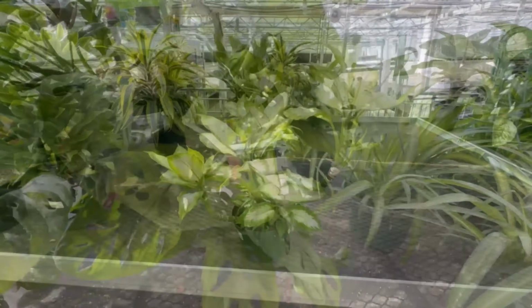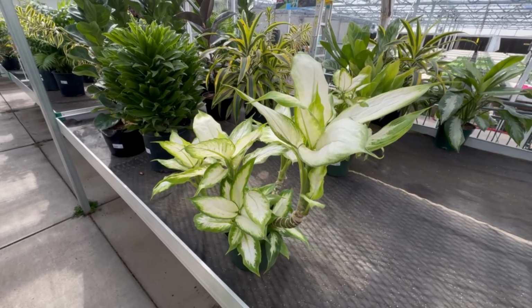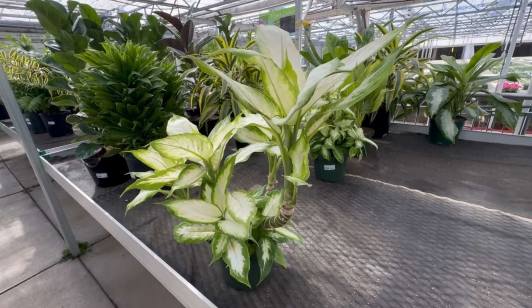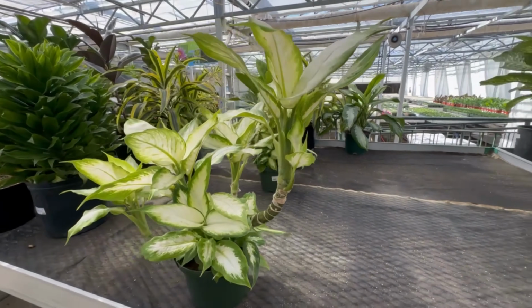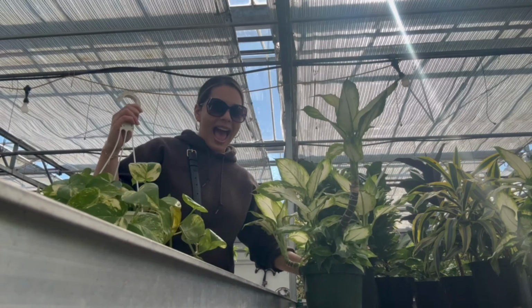But you guys, check out this plant right here. I don't even know what she is called, but she is stunning. I named her Persephone because she is just, I have no words. This is the most gorgeous plant I've ever seen, and I was so excited to get her.